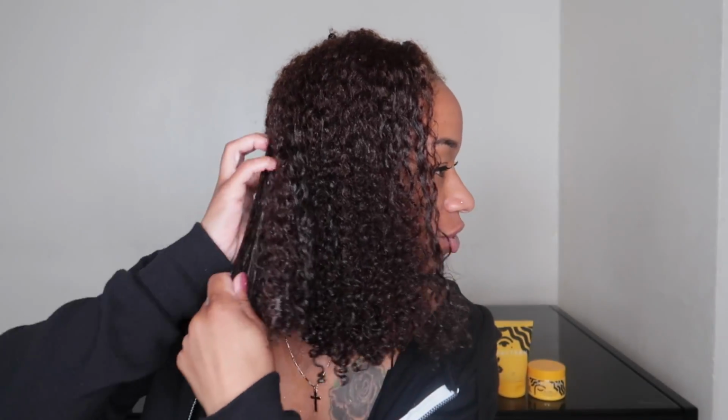Very slippery. So I'm just gonna start from the top and run my fingers through. I'm really big on finger detangling and raking my product through. I try to stay away from tools. There's nothing wrong with using brushes and combs, but I find that I lose more hair when I use Denman brushes or combs. Now that my hair is shorter and I got rid of a lot of dead hair, my hair is not shedding as much.